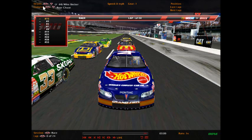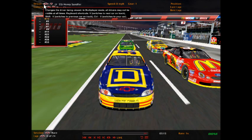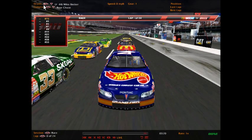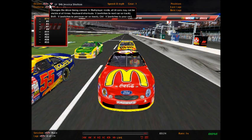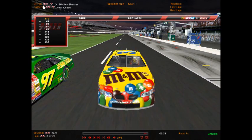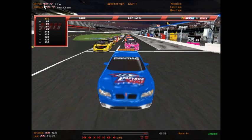Next row down has Mike Becker in car 44, the Hot Wheels Pontiac, alongside number 33, the Skull Bandit Chevrolet of James Henry. Next row down is Jessica Shelton in car 94, the McDonald's Ford, alongside Henry Sanford in 55, the Square D Chevrolet. And starting shotgun on the field, back in the Castrol GTX Cup Series after a couple of seasons' hiatus, Cab Shearer in 36, the M&M's Pontiac, alongside Zach Winkle in car 97, the John Deere Ford.